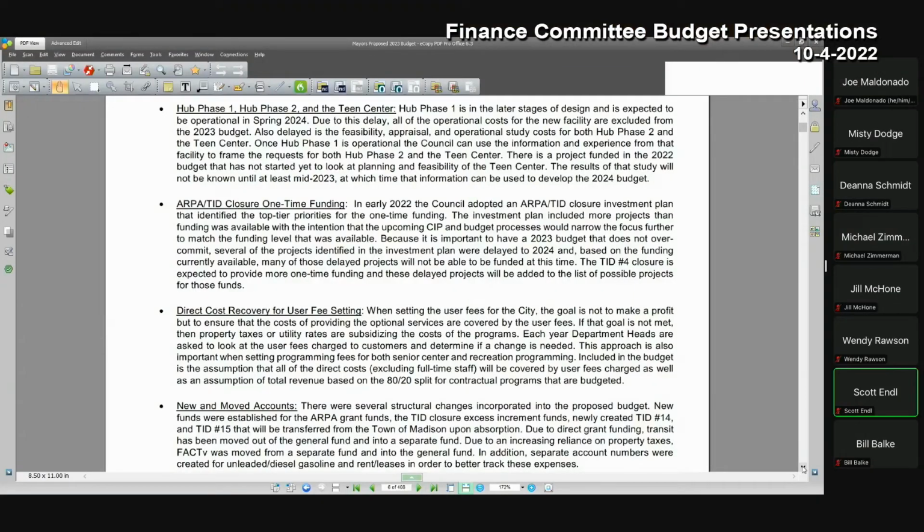We talked about the one-time ARPA TID money. We knew that we were overspent, and that's why some of these projects were delayed. We knew we were over $2 million over. There's a lot of projects on here, and frankly, we probably still have too many projects for staff capacity, if I'm being honest. I don't know that I'm optimistic we can get some of those things done, but the reality is that I have too many projects already in there for staff, some departments more than others.